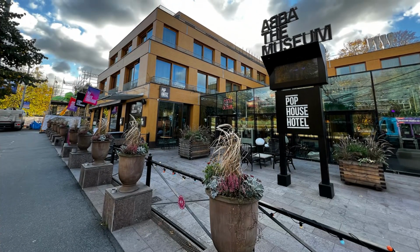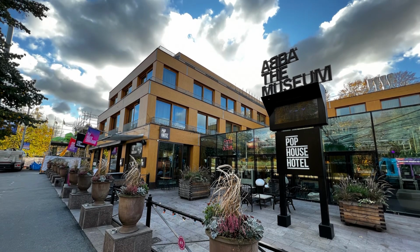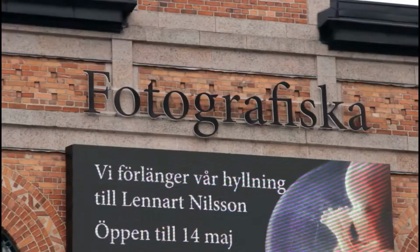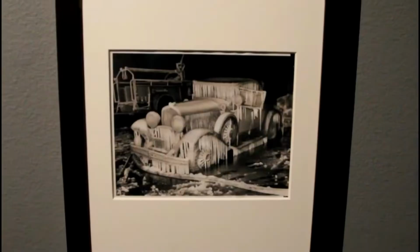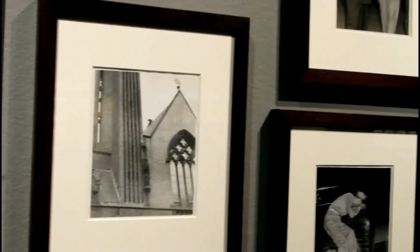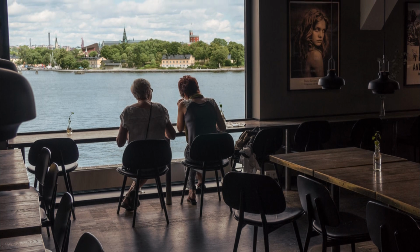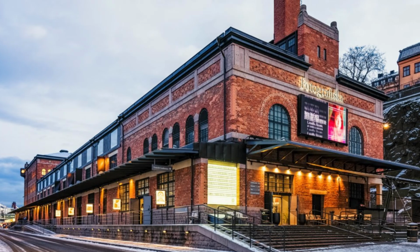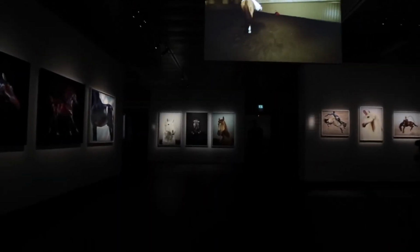It's located on Djurgården, close to the Vasa Museum, so you can easily do both in one trip. Finally, there's Fotografiska, a cutting-edge photography museum that never fails to impress. Its constantly changing exhibits feature world-renowned photographers, and the views of Stockholm from its cafe are unbeatable. It's near Stadsgården, making it a convenient stop for anyone interested in art and photography.